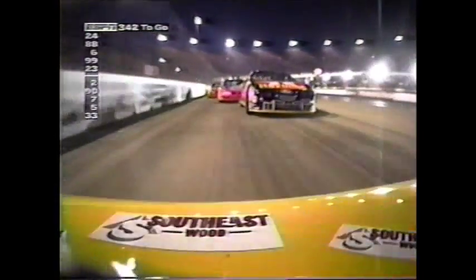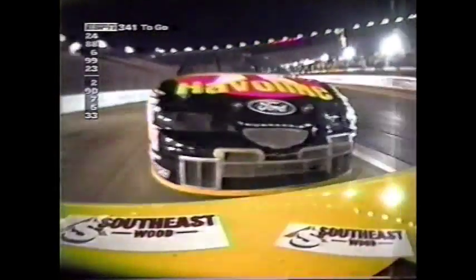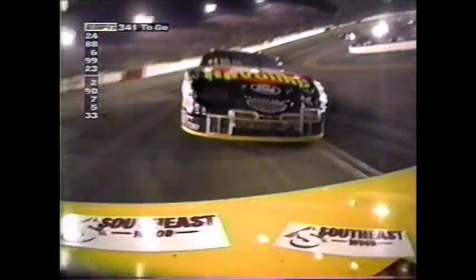Best to get up alongside the 31 car, because he can look in the mirror and realize that Jeff Gordon is just two car lengths behind him. Skinner can hardly hold it in place. Oh, Skinner gets sideways and he's saving it. Yeah, he does. Wow. Nice going, but look at Gordon up top.